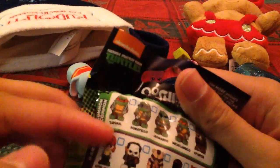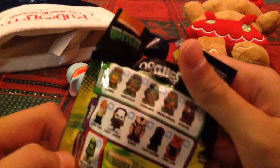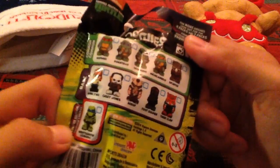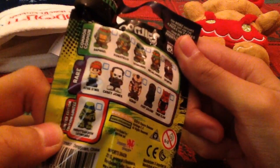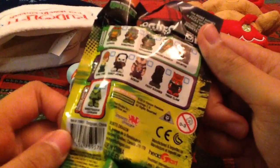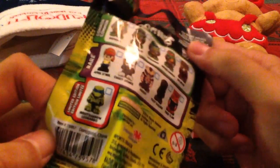We have Common, which is Raphael, Donatello, Leonardo, Michelangelo, Splinter. And the rare ones are April O'Neil, Casey Jones, Bebop, Foot Soldier, Tiger Claw. And the limited edition is Night Shadow Leonardo. So I can't wait to open this blind bag. So let's just open this up. And this is ages 5 and up. So let's open it.